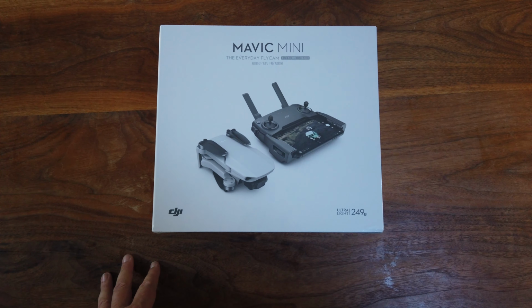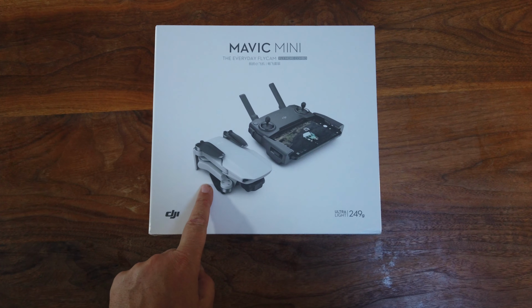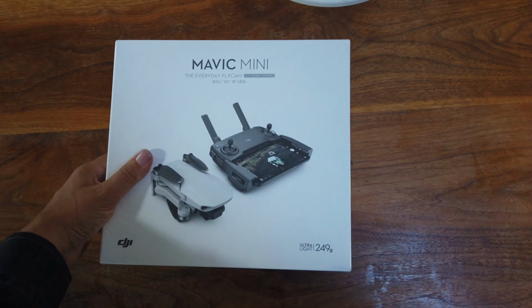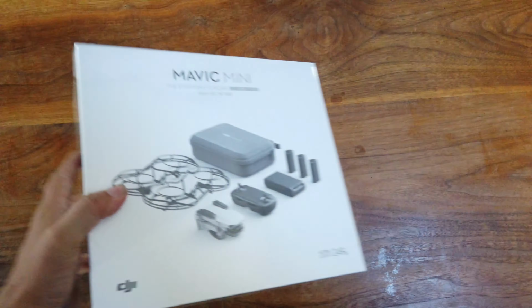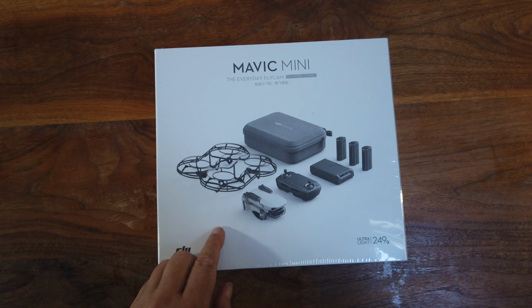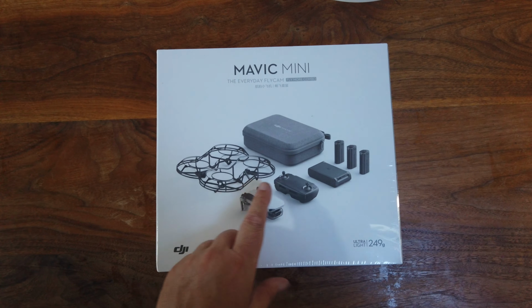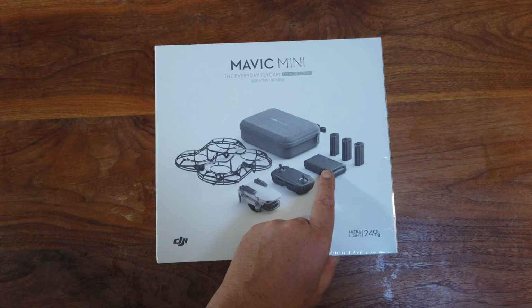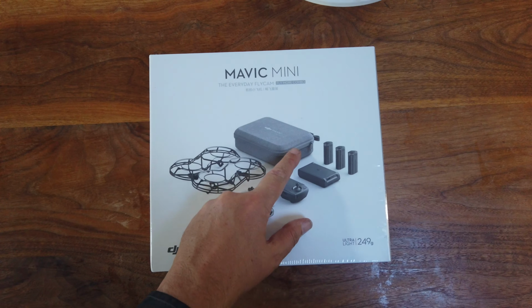Now this is not as good as the other new one I've bought. It's a little tiny mini one. I've got some ideas of what to do with this in the future, but while the other one's being repaired, I thought I'd get this. It comes with a guard to stop errant birds crashing into me, 3 batteries, a nice little charger, controller, and the drone, and another handy man bag.